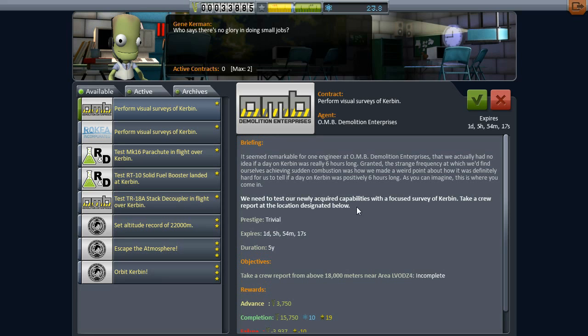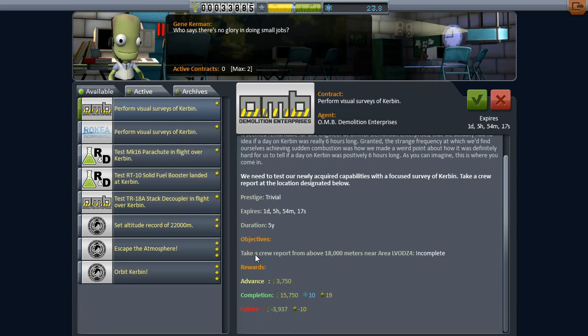Brilliant! Now that we have completed the first mission, I can show you some of the other types of contracts that are going to come up in the Mission Control Center. This is visual surveys. They're sort of like waypoint missions. They're going to be asking you to do a certain kind of science at a certain altitude or on the surface, in a certain area, basically. You may be wondering, okay, well, what does this mean?